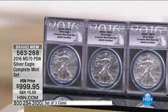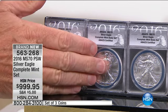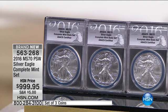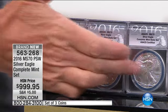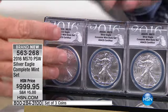I bought just about every single available set. There are, to my knowledge, less than 300 of these sets in existence right here, right now in Mint State 70. And I've got 200 of them, okay? Wow. And I have got 200 of them. So it is the very first time, because in 2015, they didn't make a San Francisco coin. Right. 2011, 12, 13, 14, they didn't make Philadelphia coins. It is the very first time in American history that the United States government made Mint State Eagles at 3 separate mints, at 3 different mints, and you get all of them.